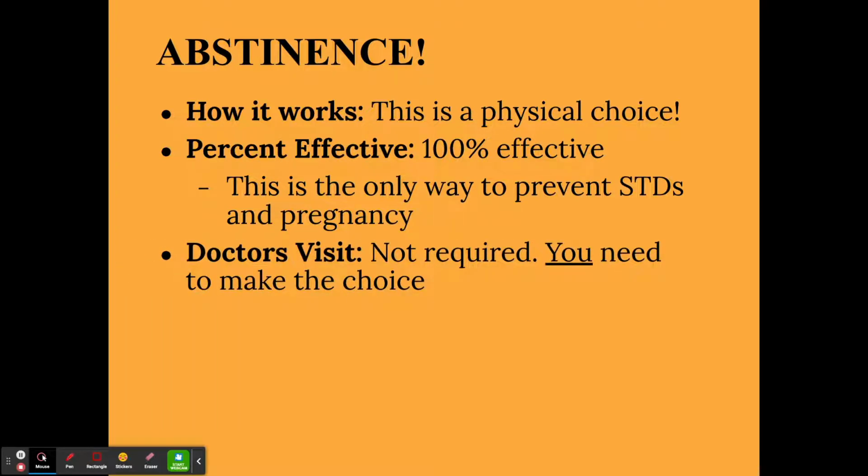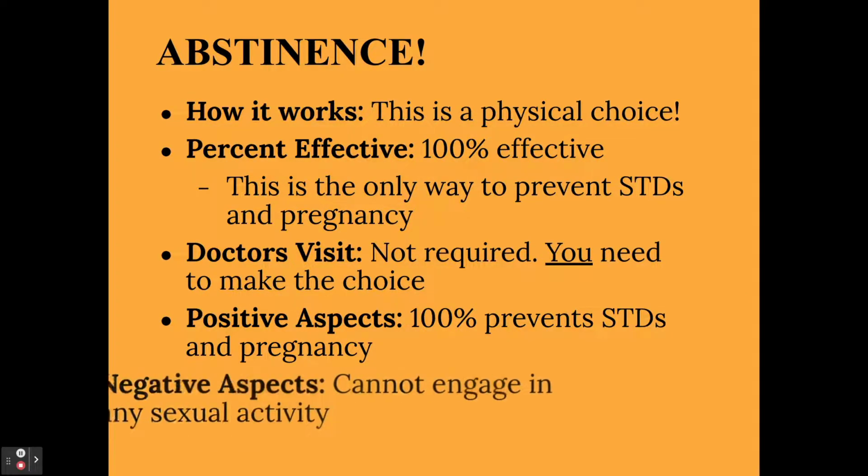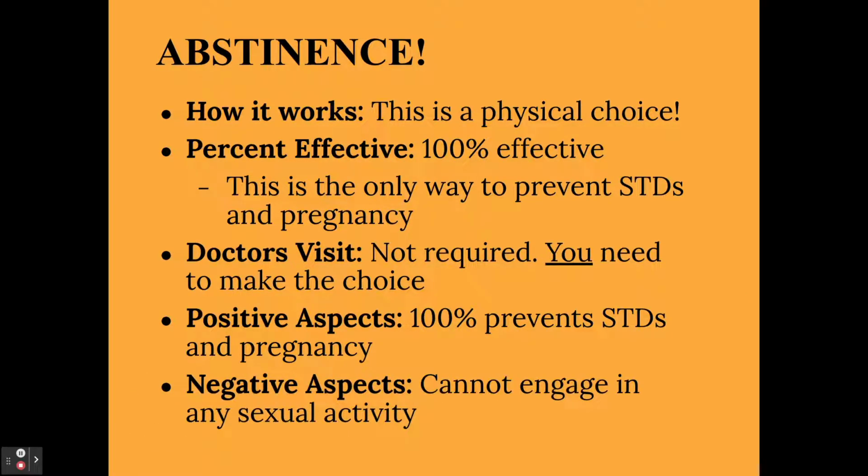It does not require a doctor's visit. You basically need to make the choice if you do not want to have sex and you think that is the right option for you. Some of the positive aspects is obviously it 100% prevents against STDs and pregnancy. Some of the negative aspects, you can't engage in any sexual activity. So if that's something you feel you want to do, then abstinence is not for you. So you want to make sure that first row on your sheet is filled out under abstinence.